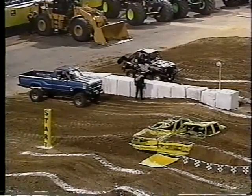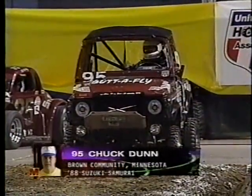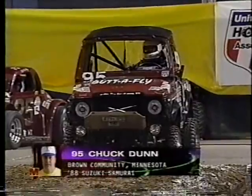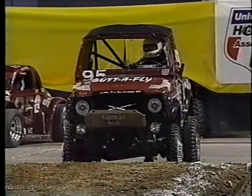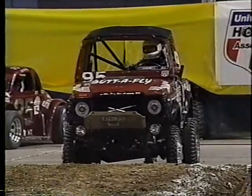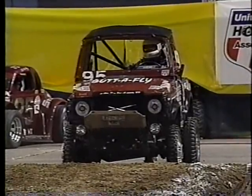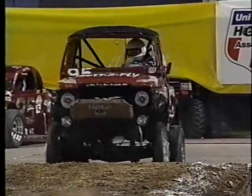I think this track is pretty well a fit. What in the world is this concoction? That's a Suzuki 88 edition driven by Chuck Dunn out of Brown Community, Minnesota. But look at the front tires. Awful small, aren't they? They look like they come off a Model A Roadster. Yeah, wire wheels and all. Oh, I like it. You would.